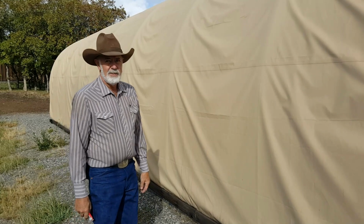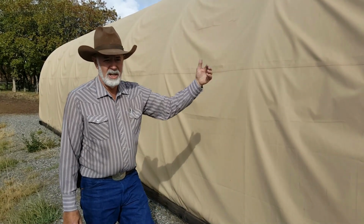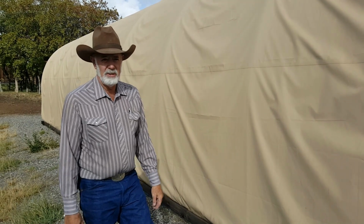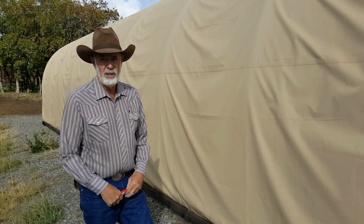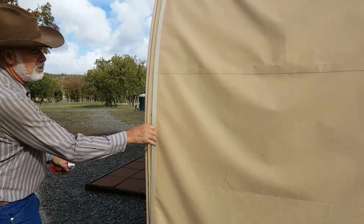How much is needed to build the new structures? We need $200,000, $100,000 for the girls' side and $100,000 for the boys' side. So we need a total of $200,000 for the two structures that we're building. This strap here has come loose. See how it's come off? It slipped off up there. So we're going to need to readjust this strap here.